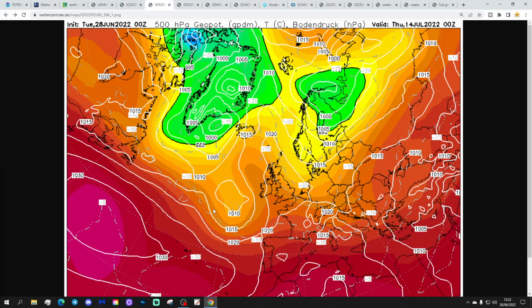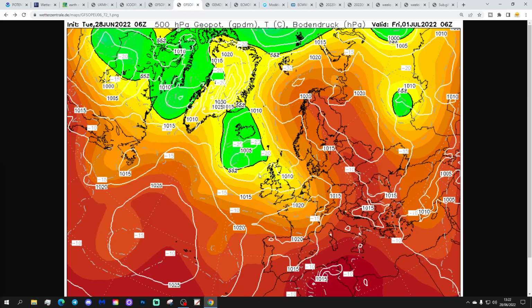Looks like lower pressure developing out to our north and west, low pressure to the northeast as well. So any ridge looks like it's going to be doomed, really, and probably turning more unsettled by the middle of July. On this GFS run, it's two weeks away though, so it's a long way out.